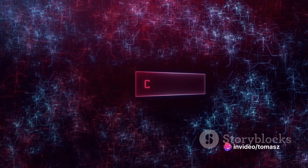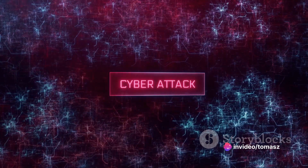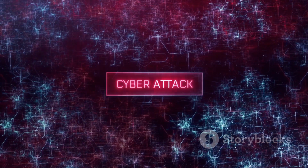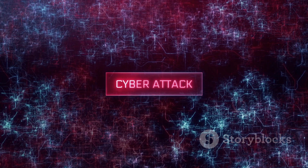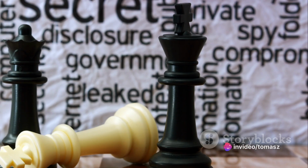In essence, exploitation is like a game of chess. It's all about strategy, making the right moves, and anticipating your opponent's response. It's a delicate dance between finding a weak spot, exploiting it, and doing so without setting off alarms.